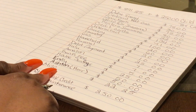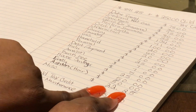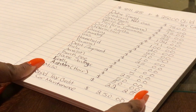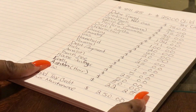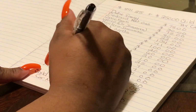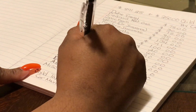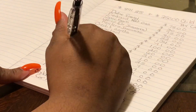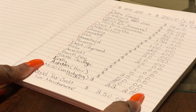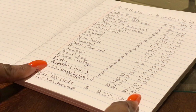Miscellaneous category, received the remainder of my check. I had $22.25 left, and that went into the miscellaneous category. Okay, and that miscellaneous category is for anything that is unbudgeted. So unbudgeted, that sounds funny, items. Because I always have something that I forget, you guys. So $22.25 for any unbudgeted items.